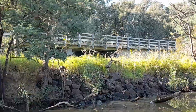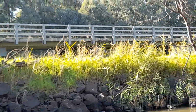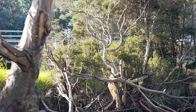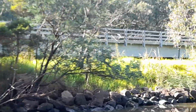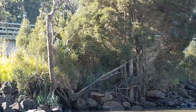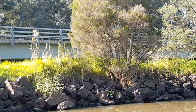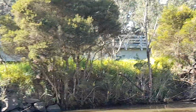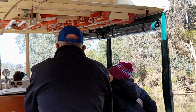And at this point the bank of the Thompson is very narrow, and that was the main access into Sale in early days, and of course very foggy. It was called the Blue Pot, and horses used to get bogged down to their bellies on that road trying to get into Sale. Appreciate that there was no access to Sale via Melbourne.